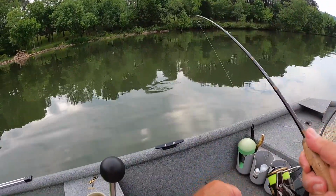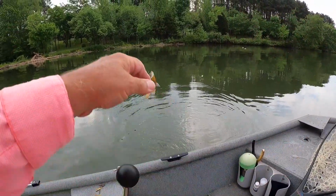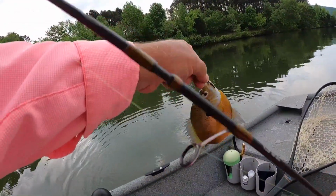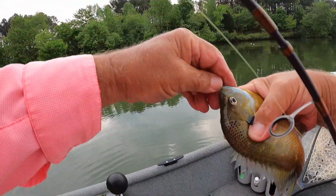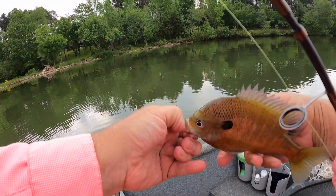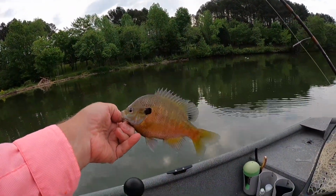Shoot fire. What you talking about down here today? No, this ain't a shell. What is this? This is a bluegill. I tell you what, that's a bluegill with authority too. Shoot fire. I'll take some of them. All right, let's get him back in the water. Yes, sir.